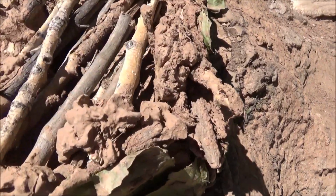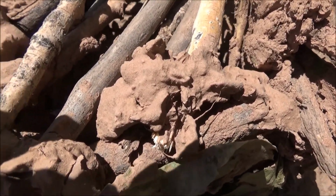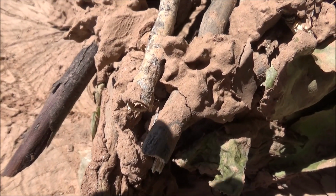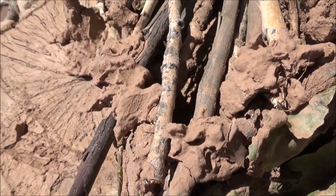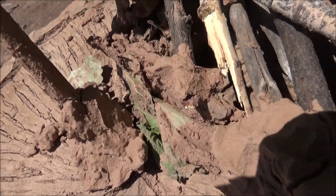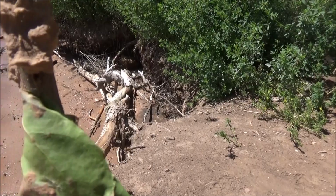I mean, there's potential fingerprints in the mud here. If I can zoom in, I should say. There it is. That could be fingerprint. But you see how they've done that? Put the mud on the bottom of the stick, had it posted up, used the mud to attach the leaf.